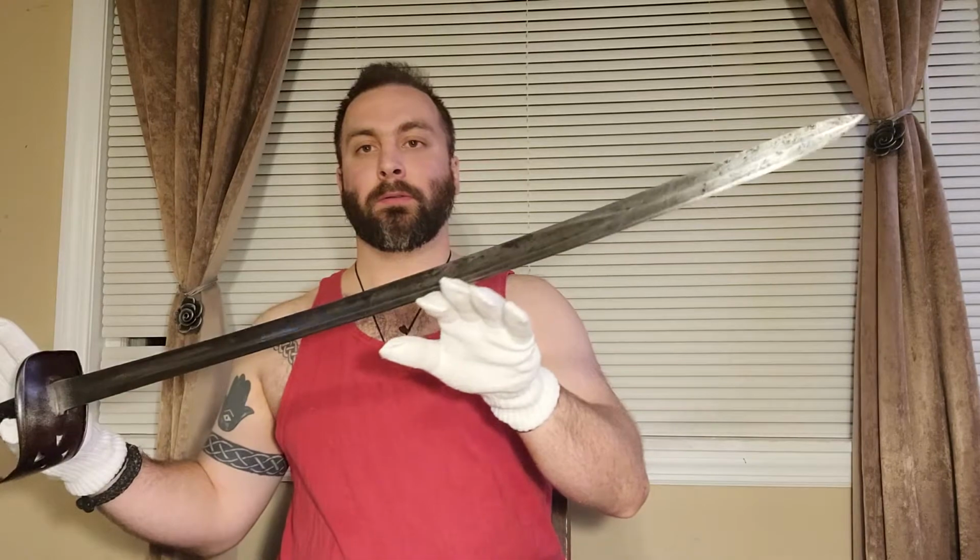So on the table I have three examples of patented tang swords. This is an 1885 Cavalry Trooper Saber. This one's attributed to the 21st Lancers. This is another 1885 Wilkinson, and this is an 1882 pattern.